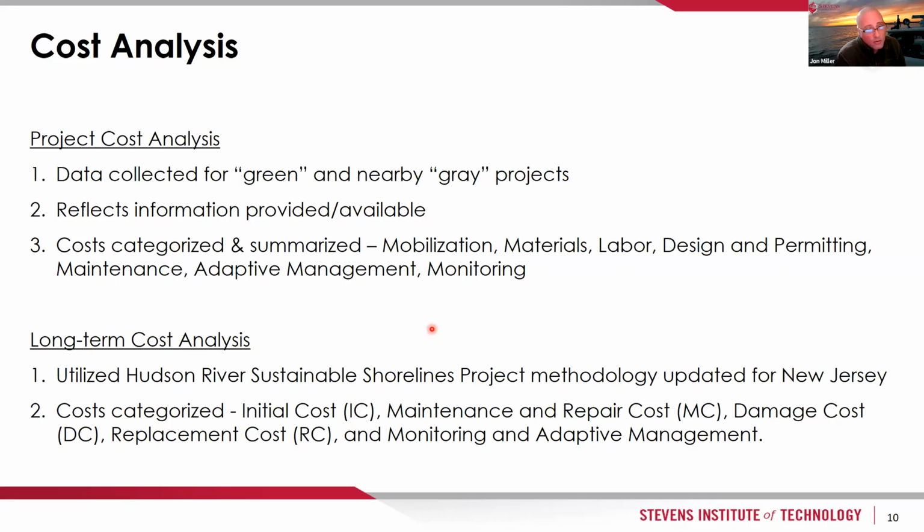So what we tried to do is piece together what we had in the most coherent way possible. What we ended up doing is categorizing the costs, as you see in number 3 here. We categorized the costs into different groups: basically mobilization, materials, labor, design and permitting, maintenance, adaptive management, and monitoring.